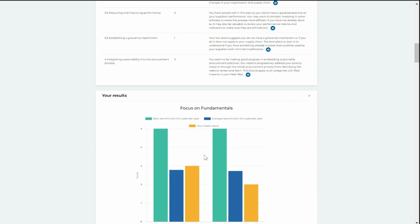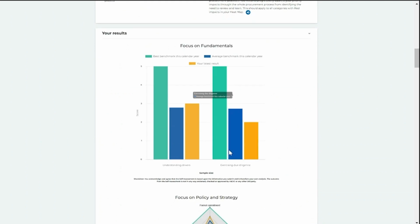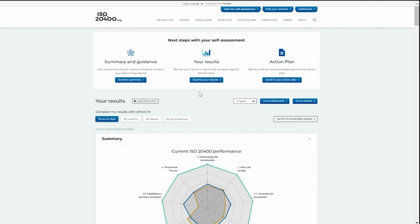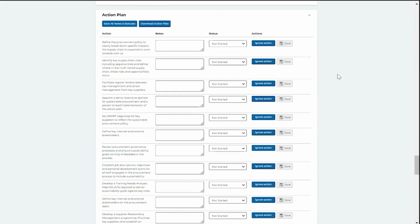You can also get some detailed scores here against each of the sections of the standard to understand where you stand against the benchmarks. So you can start to think about developing a plan to take things forward. And actually the system helps you to do that as well, because you can get an action plan. So if I click here, scroll to my action plan, it takes me all the way to the bottom, and it gives me a bespoke action plan based on how I've scored against each of the sections of the standard and each of the 20 questions.